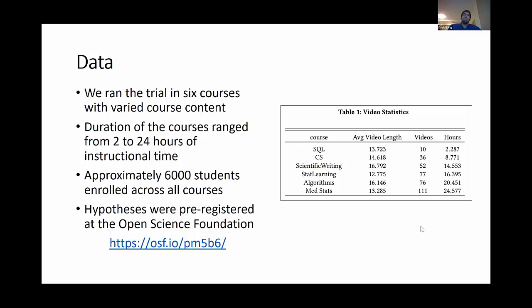So the data that we're using comes from 6 MOOC courses. They have varied subject content ranging all the way from database courses to statistics to even a writing course. And they also have heterogeneity in terms of their length and duration, ranging anywhere from 2 hours to more than 24. We had 6,000 students enroll across all of these courses, and our hypotheses were pre-registered at the Open Science Foundation.